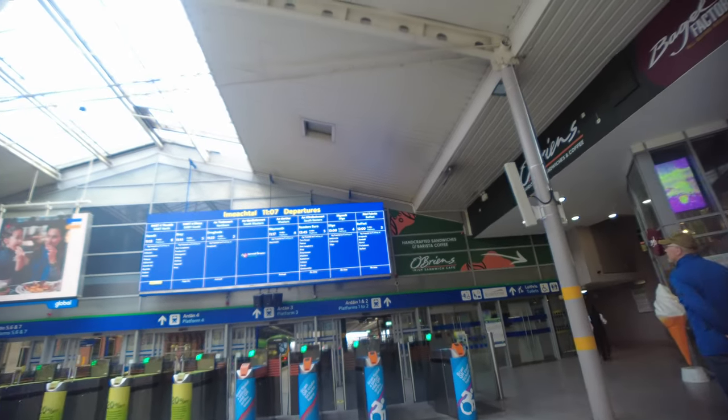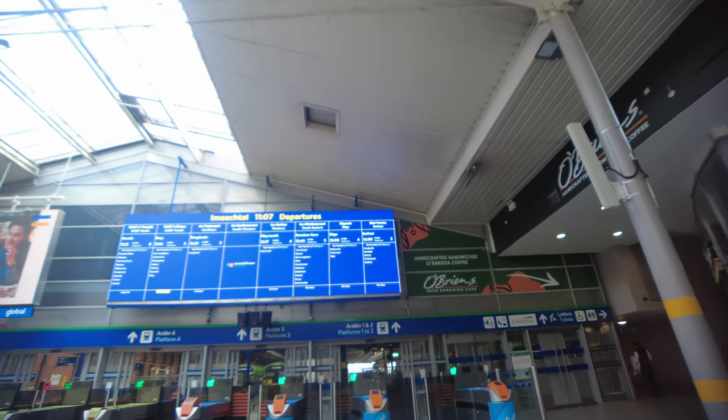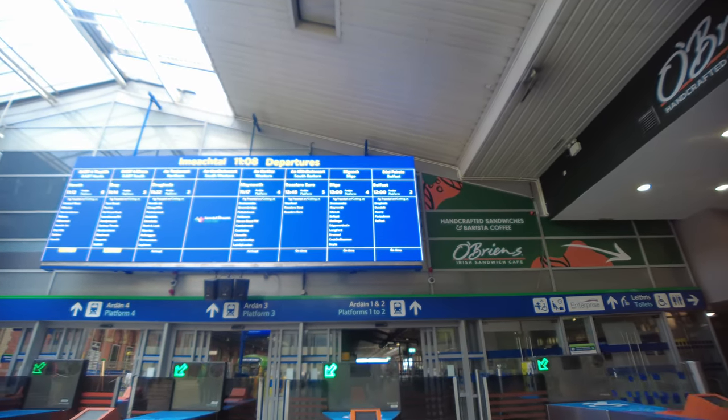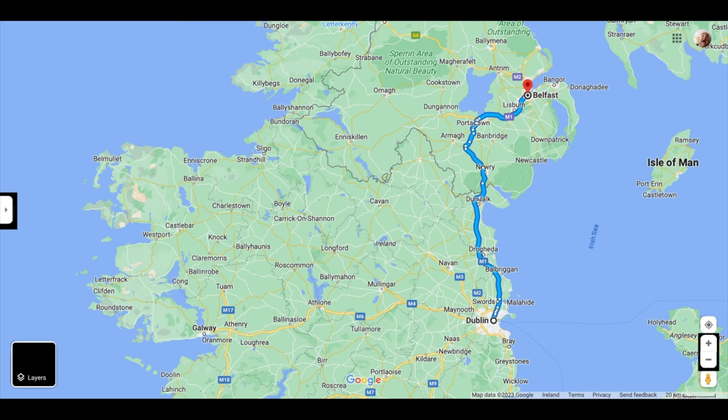Stops along the journey are displayed on the platform board, as you will see here, but let us use our map as guidance to show you. Our stops along the way on today's journey from Dublin Connolly Station are Drogheda, Dundalk, Newry, Portadown and finally Belfast Lanyon Place. The journey takes around 2 hours and 15 minutes.